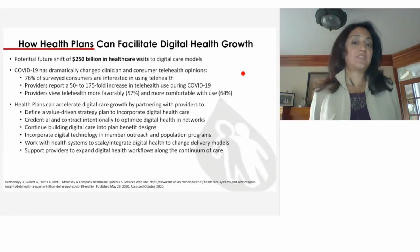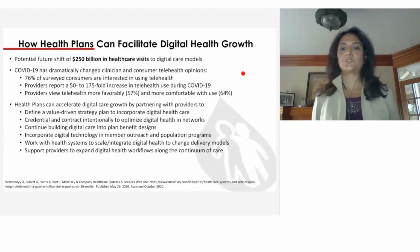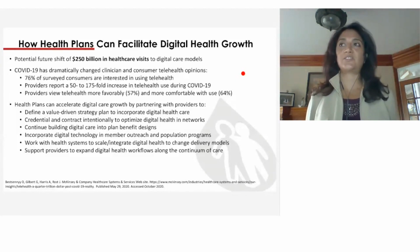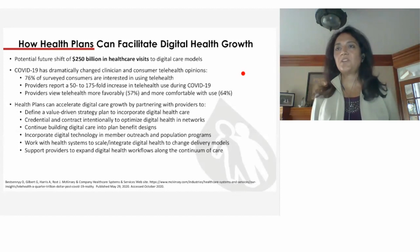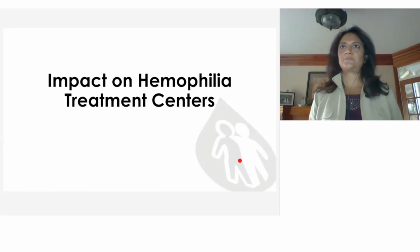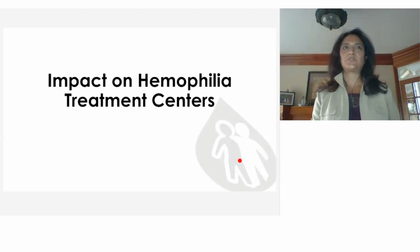So we have a partnership with Livongo for diabetes, and it's at no cost to the physician groups. They help manage patients' diabetes and send alerts when their sugar levels are going high. That's really important for HEDIS and all the long-term healthcare costs that go with unmanaged diabetes. So it's a win-win, actually. It's a win for the patient, the provider, and the payer. That's an example of digital technology incorporation. Work with health systems to scale and integrate digital health technology and support providers to expand their digital health workflows. Before I go into the impact on hemophilia treatment centers, where I think I'll probably learn more from you, to be honest, I just want to pause there, Marla, in case there are any other questions.